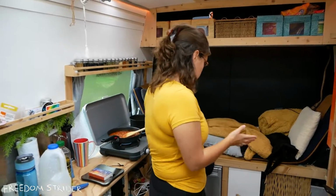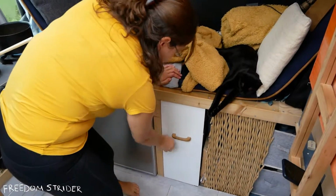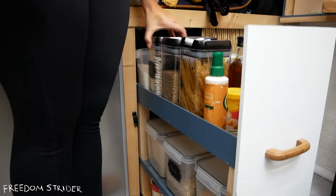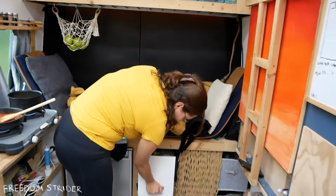I love having a pantry, a pull-out pantry. It is full of food. Everything we could ever possibly need. You can fit so much stuff in there.